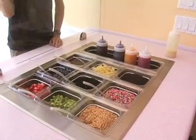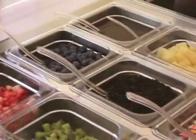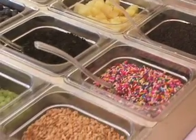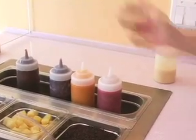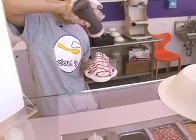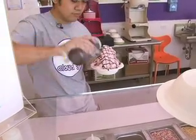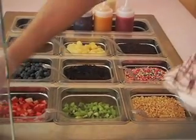Our typical toppings include some fruit and candy. The fruit includes strawberry, kiwi, mango, blueberry, pineapple, for example. Our candy portion includes Oreos, sprinkles. We also have peanuts. Our more traditional topping is red bean, which is traditionally Taiwanese. So whenever Taiwanese customers come in, they usually get condensed milk and red bean topping. We can get some strawberries on there. Okay.